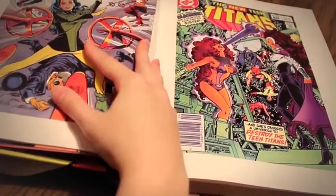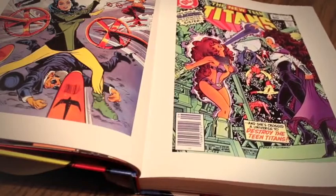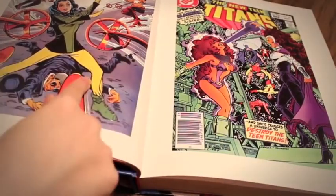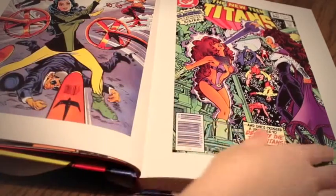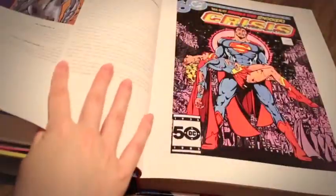These are all obviously older comics. The Teen Titans with Starfire, Wonder Woman doing one of her costume revamps. I'm not sure if it was in the 70s, but her look was very 70s inspired. And obviously she's skiing here, so very mod.